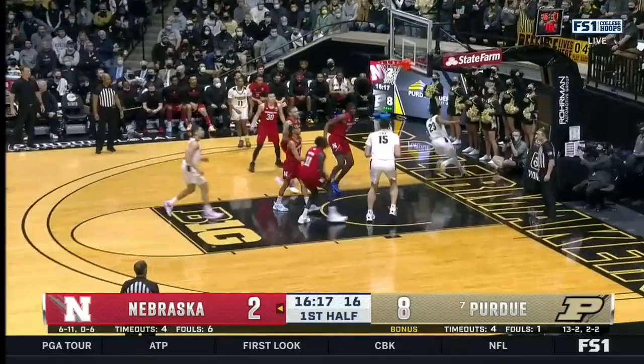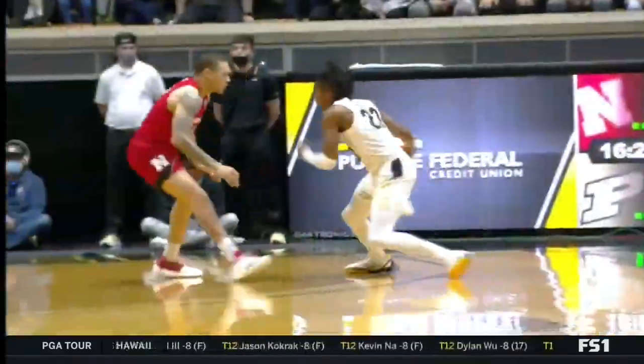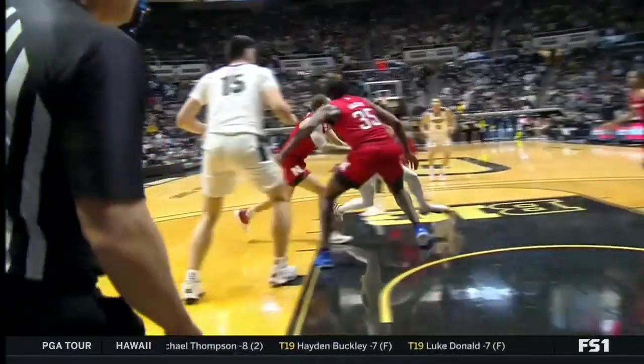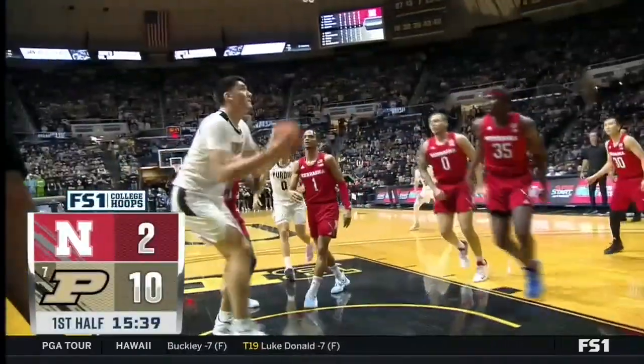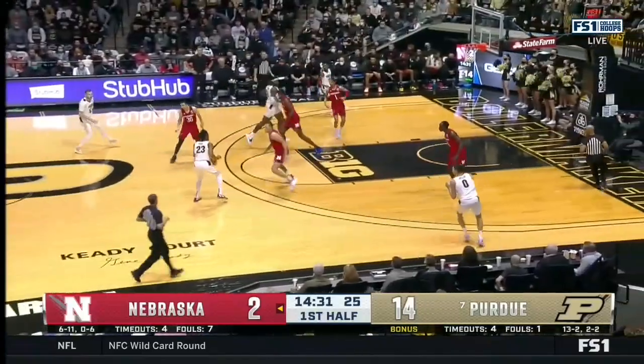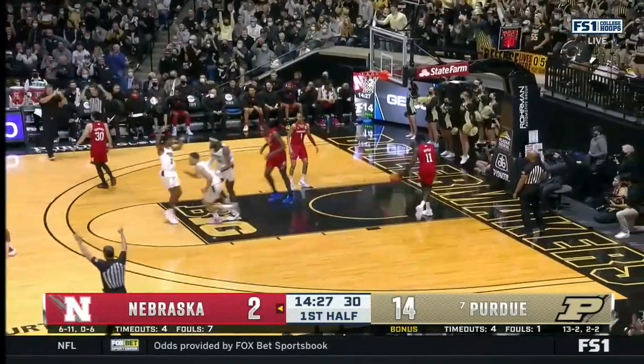Ivey off the bounce. What a pass. And Edey throws it down through the contact. Jaden Ivey, this guy is quick twitch, and when he attracts the help, you got a big target that you're dropping it down to. 7'4", Zach Edey. Here comes Ivey. Ivey doing it all himself. Oh boy.